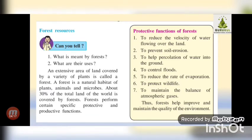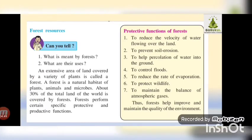Third one, to help the percolation of water into the ground. What is the meaning of percolation? Percolation is nothing but penetration. Whenever heavy rain takes place, because of the plants which are present, they stop the flow of water, and as a result, whenever that water gets logged, it percolates or penetrates deep into the ground. So because of the presence of these plants, the percolation of water is done because of the forest. Okay, so this was the third use of the forest.